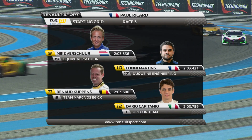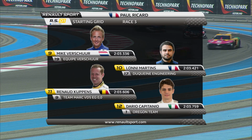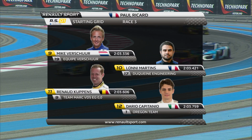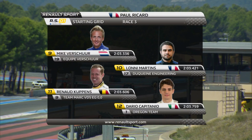The 5th row, 9th and 10th, Mike Verscheur. Good race for him yesterday for Equipe Verscheur, and Duquesne Engineering's Lonnie Martins. Renault Coupens taking the place of Marcus Paltela in car number 9. Paltela racing in the States.